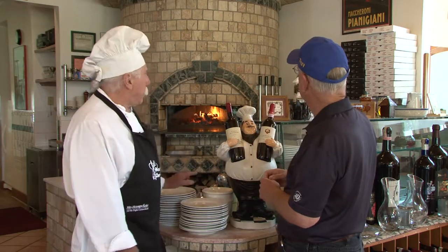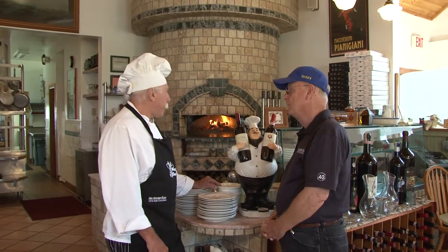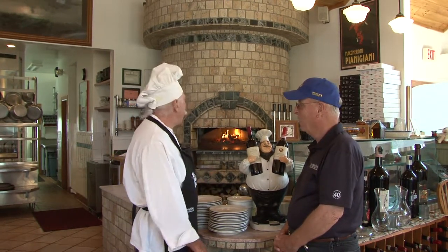Tell us a little bit about the design of this. Well, my wife and I looked at a lot of wood-burning ovens in Long Island and Queens and different places, so when we built this, we wanted something that would stand out, and I got this idea of a castle, and the rest is history.